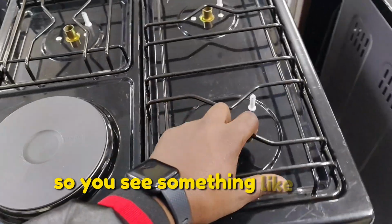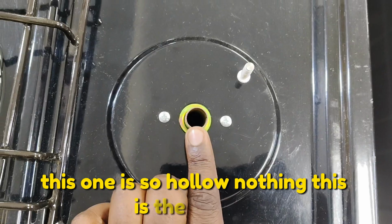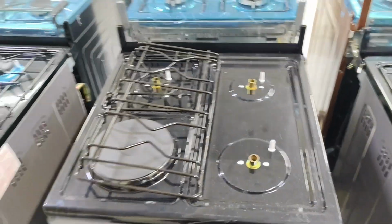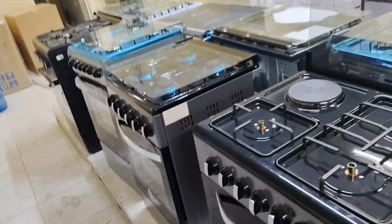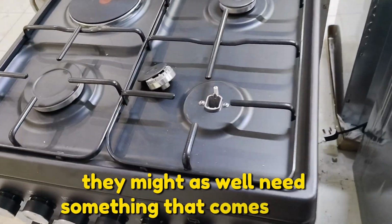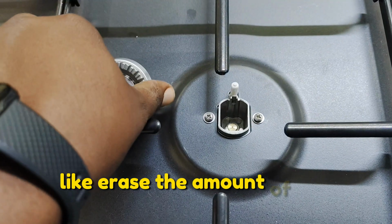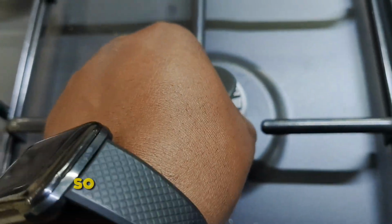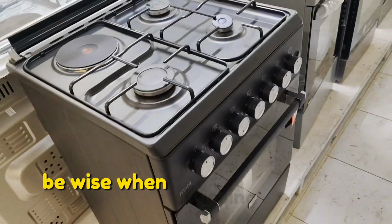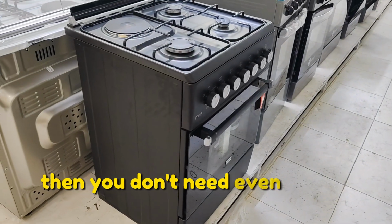So you see something like this one. This one is hollow, nothing. This is a whole pipe, so this does not regulate gas as much as these other ones. So most people, when they're looking for cookers, might need something that comes with a jet valve, something that can easily regulate the amount of gas they use. So again, if you need to be economical, you might as well be wise when choosing the cooker that you need. But if gas is not a problem to you, then you don't even need to pay attention.